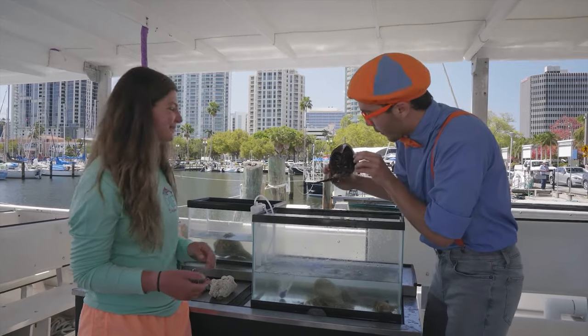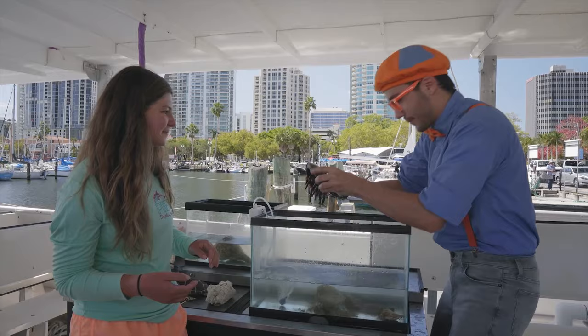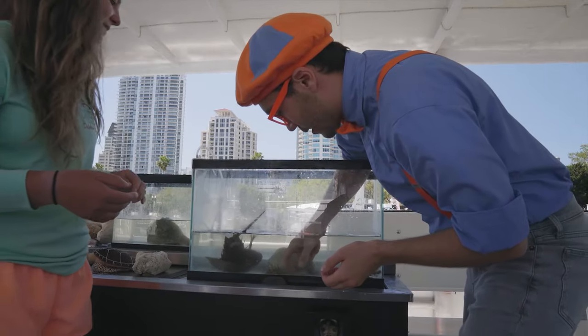Whoa, okay, well, that's pretty cool. I like you, Mr. Horseshoe Crab. I'm gonna put you back in the water. Bye-bye. Whoa, and Mackenzie, I think I know what this is right here.